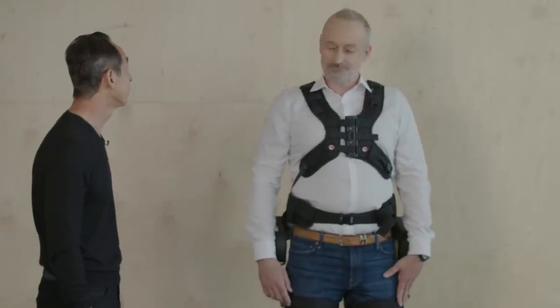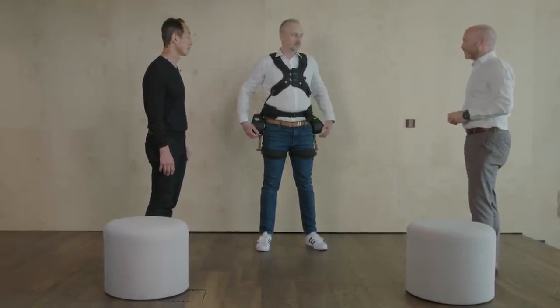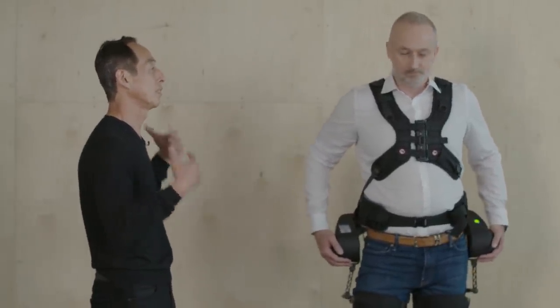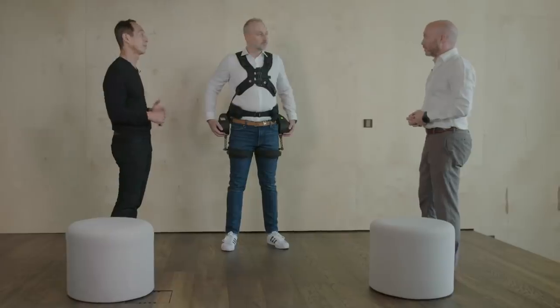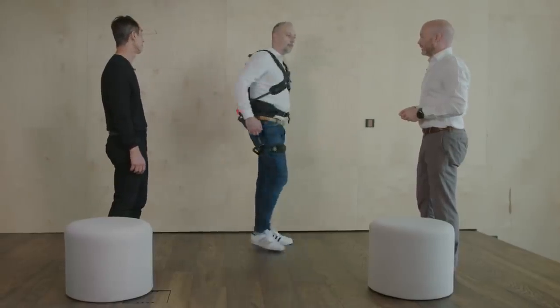How heavy is it? 7.5 kilos at this point. We're continuing to get the number lower in the future, but already the weight is completely accepted by the customers. How many operations can you do? Can you go on many cycles for a long time? You could potentially work up to 8 hours with one battery, but you can swap them. It's like a normal battery for drilling machines. Nevertheless, the workers obviously need to rest from time to time, so it's very easy to take it off and put it on, which is quite critical for acceptance from the users.